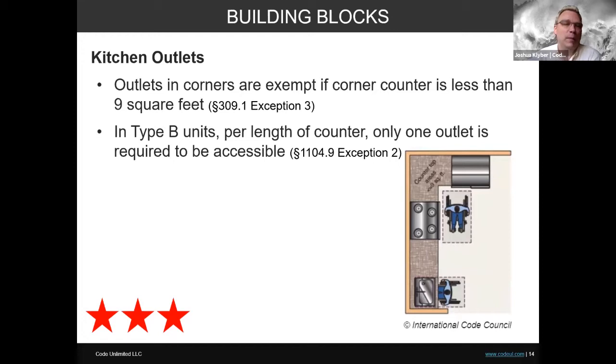One of the other really big changes, and this one's actually for the better, makes outlets in kitchens a lot easier. This comes up on pretty much every multifamily residential building that we review. In L-shaped and corner kitchens, how do you get accessible outlets in the corner? So the change is, if the corner of an L or U-shaped kitchen is less than 9 square feet, the outlets in there do not have to be accessible. This is assuming that there are outlets that are accessible on other lengths of counter.